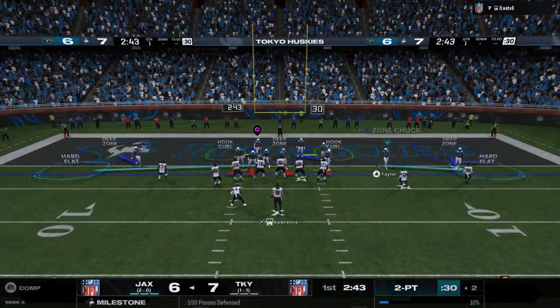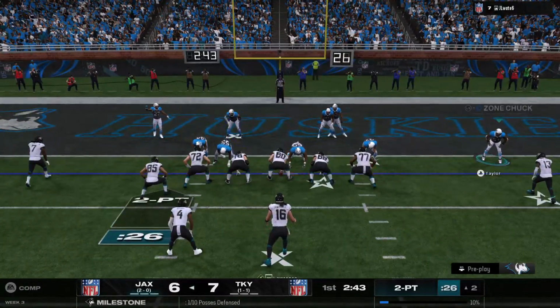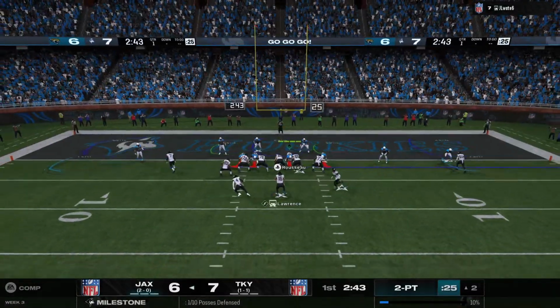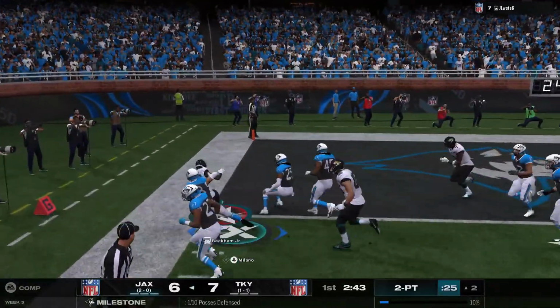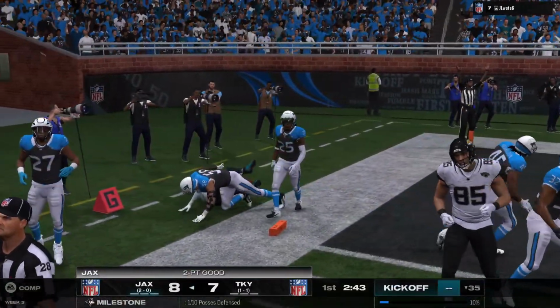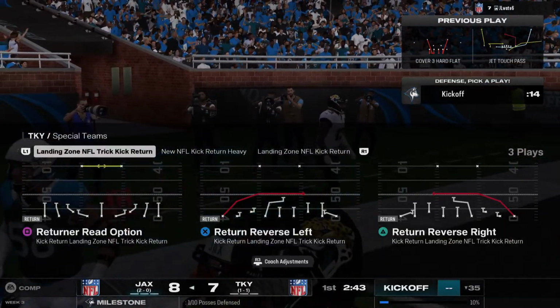Here are the Jaguars getting set for a 2-point try. They put a receiver in motion here left. Quick touch pass to the receiver. And he gets in. The 2-point try puts them in front by 1. 8-7.